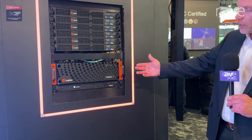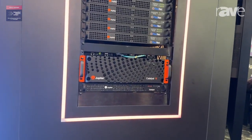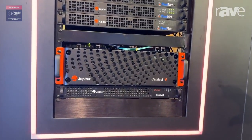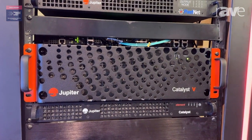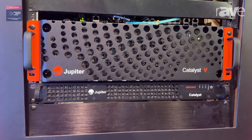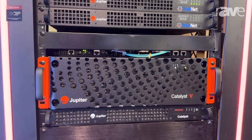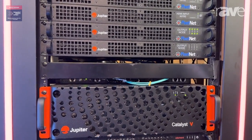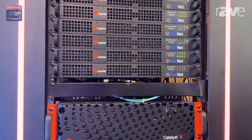Below that, we've got our Catalyst processors. We've got two different ones here. The top one here with the orange rack ears is the Catalyst 5. And the Catalyst 5 is used for medium-sized applications. You've got the flexibility here to configure this with multiple inputs and outputs depending upon a specific project application. And it also gives you redundancy in power supplies and cooling, so that you've got high reliability and performance in that system.